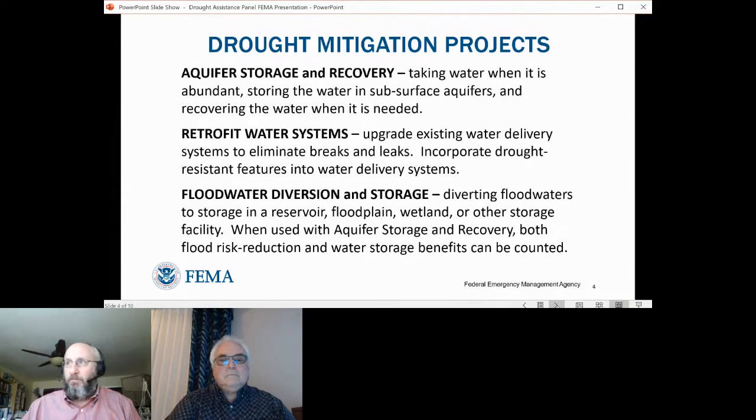The best time to save up on water is when there's a lot of water. And as it turns out, there's a lot of water generally when it's flooding. So if you can divert waters to storage, some sort of storage facility, whether it be a reservoir or a green storage facility, such as a floodplain or a wetland, and then also you could do that independently, but you could also pair that up with an aquifer storage and recovery project so that you get both the flood risk reduction and the water storage benefits.